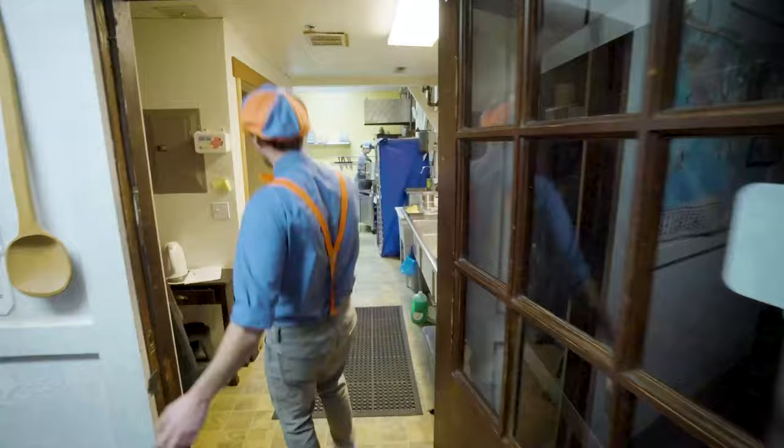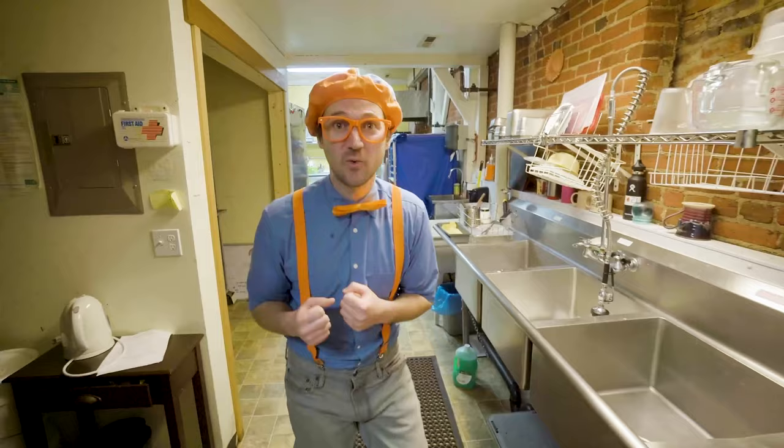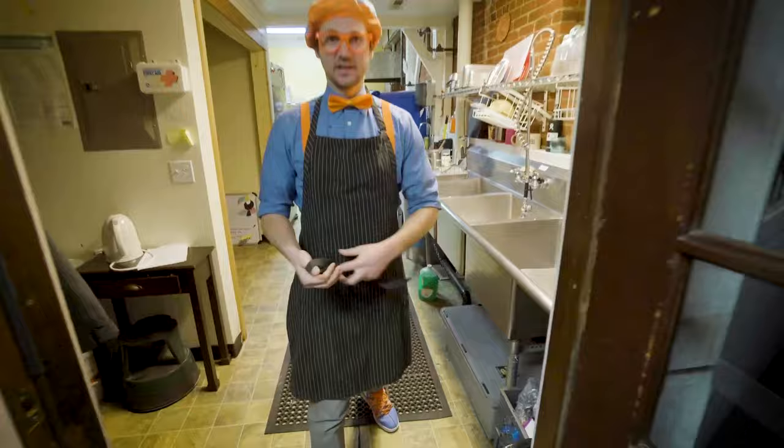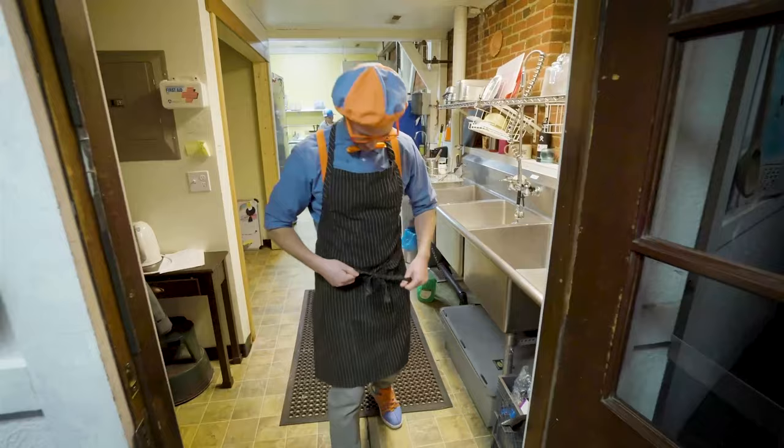Check it out! Here is the kitchen! Yeah, I am so excited to make some chocolate! Okay, first thing I need to do is put on an apron. Oh, yeah! This is worn to make sure that your clothes do not get dirty and sticky. How do I look? Yeah, I look ready!